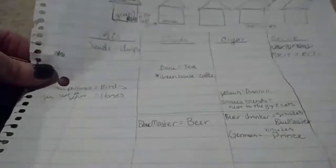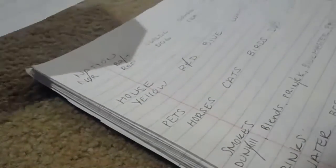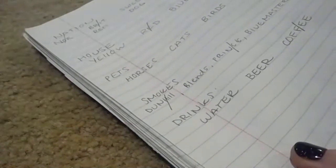When that started to get confusing, I recruited my wife, and she started making her very own list. Together we did that, coming up with the same thing. When that didn't work out, we moved to images. The first thing we did is we cut out five houses and colored them in.